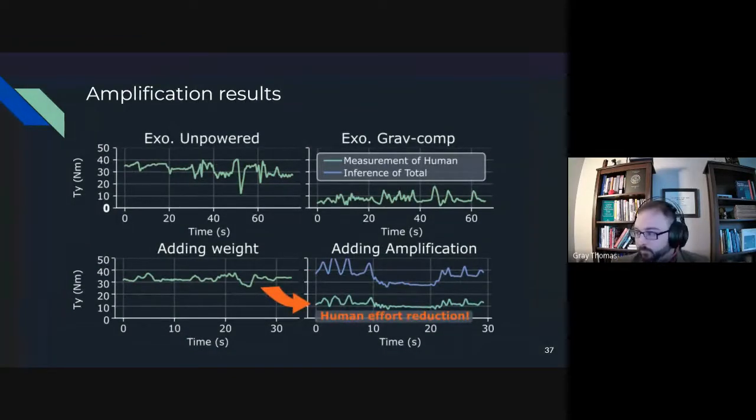And the amplification behavior worked. When we look at the sagittal plane torque the human is experiencing, when the exo is unpowered, it's quite large. When the exo turns on gravity compensation, it goes back down towards zero. When we add the additional unknown weight, it goes back up. And then when we add the amplification, the human effort is again reduced. That was the goal, and it was achieved.